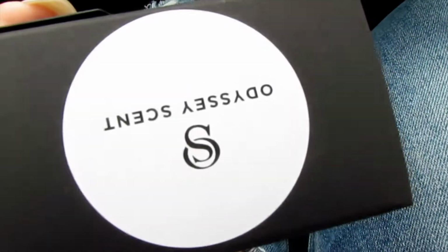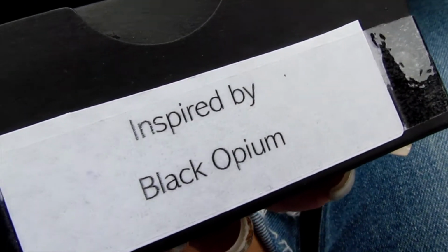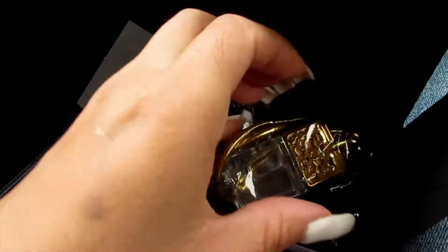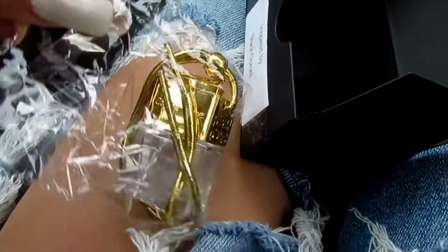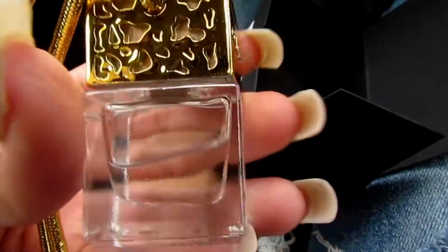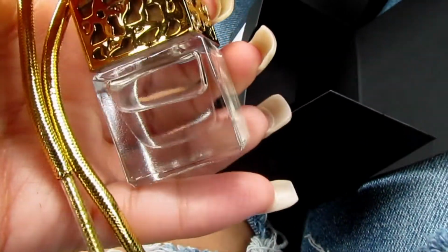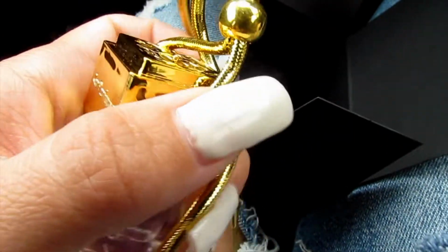And then this is their other scent that they carry, also by Odyssey Scent, and it is inspired by Black Opium. And let me tell you guys, it's such bougie packaging. It's gold and clear. I really enjoy how classy this looks because of the gold, and it's pretty much an oil that you keep in your car. For a car scent to last longer, this is definitely it, because it will literally last you forever since it is an oil.